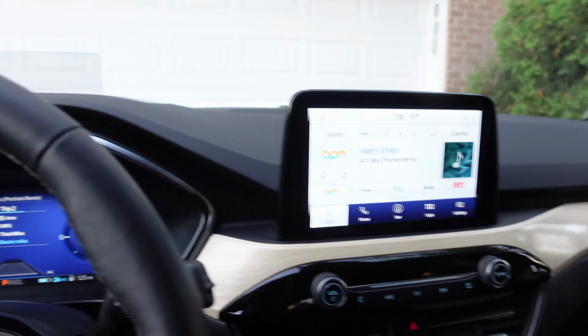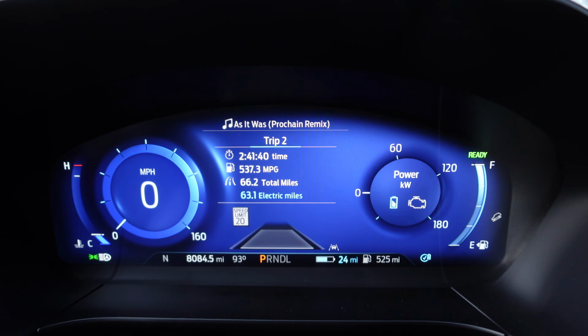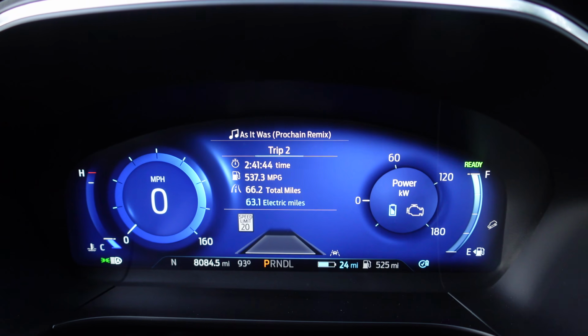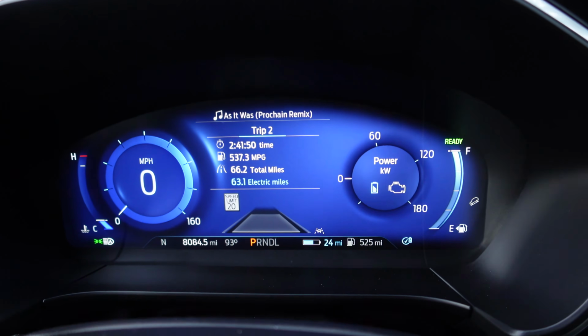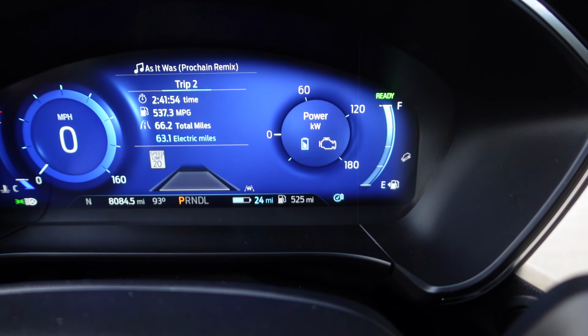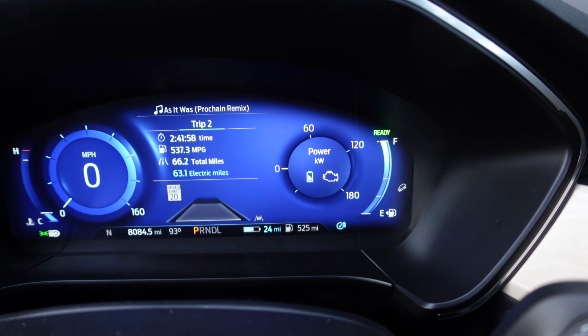It's toasty. Made it back home. Did the whole drive home in pure electric mode, so the MPG went up even higher. A ridiculous 537.3 MPG. It's just basic math, because of the 66 miles I've driven, 63 are pure electric, so it multiplies out to just an insane 537 MPG. 24 miles of pure electric range remaining. You'll see the gas range has stayed stationary at 525 miles.